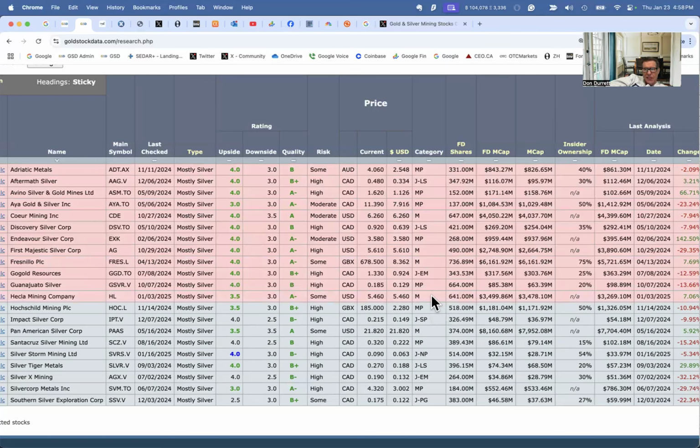Hecla, I have them ranked second. They're not a four. They're actually, last time I looked, I think they printed like a 9 bagger, which was amazing, because they've dropped down in price, but they're at 546 right now. So I think they're more like an 8 bagger, but by and large, Hecla, yeah, ranked second. The reason why I have Hecla ranked second is because of the location of their mines.